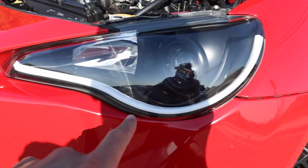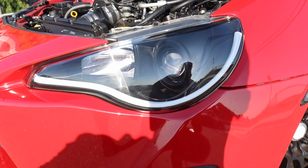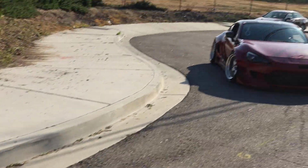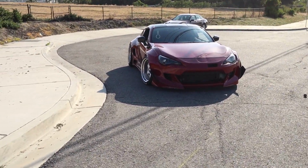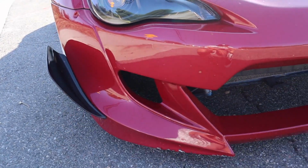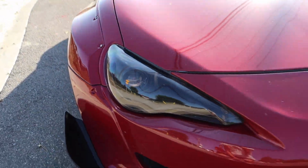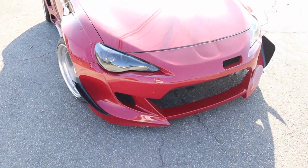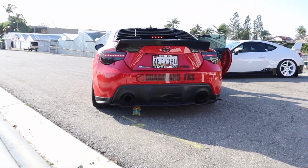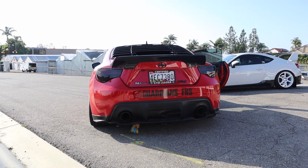But I really wanted to do this for a turn signal because these things are sequential right here, which is really cool. And since I have the V3 bumper, I don't have any turn signal whatsoever. Usually with an FRS bumper, it has one right here, but obviously with this one, there's nothing there. So on the fronts, I've been running no turn signal, which sucks, but I need to find an alternative. Two superchargers. It's a lot of money.